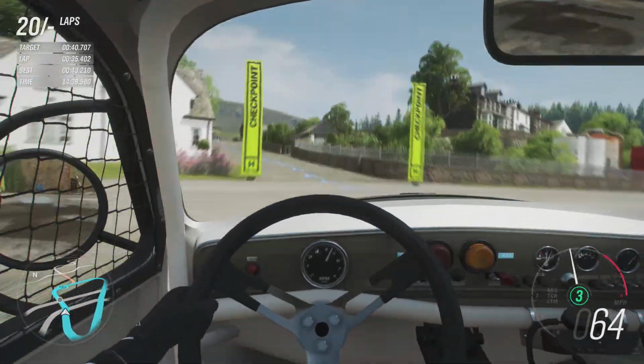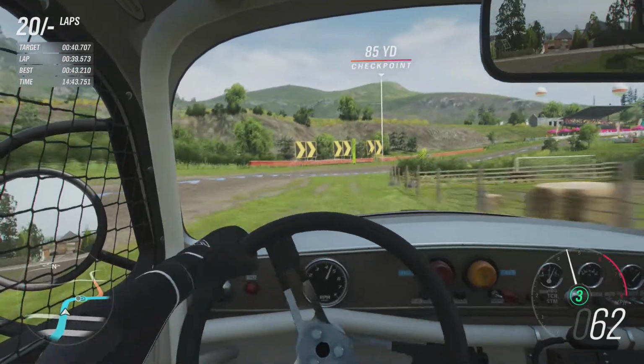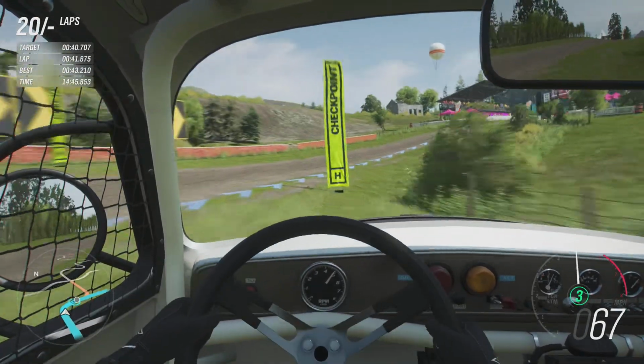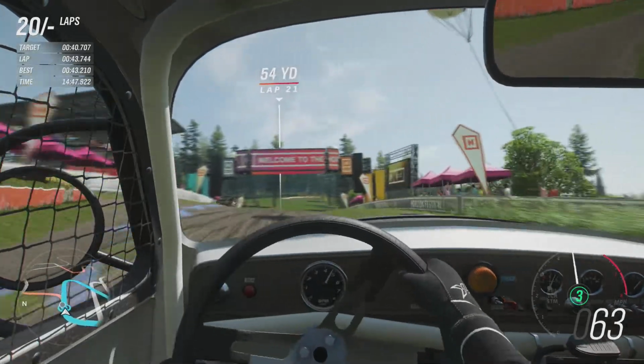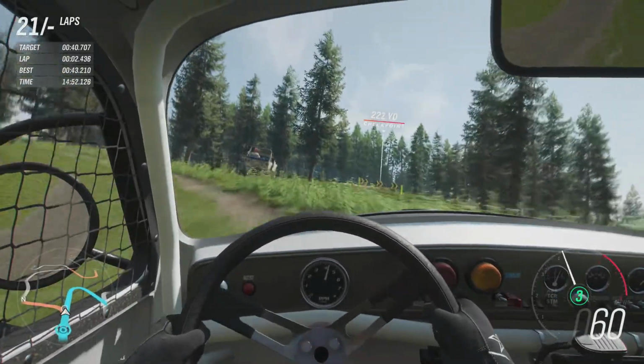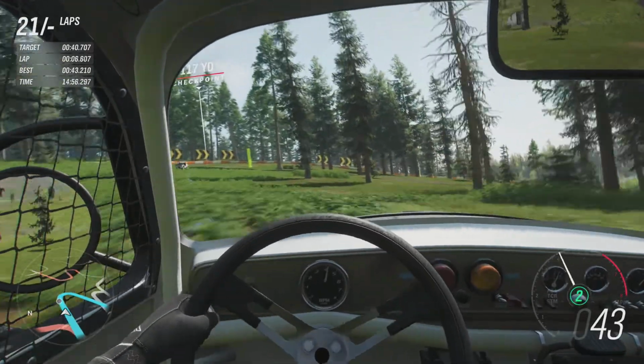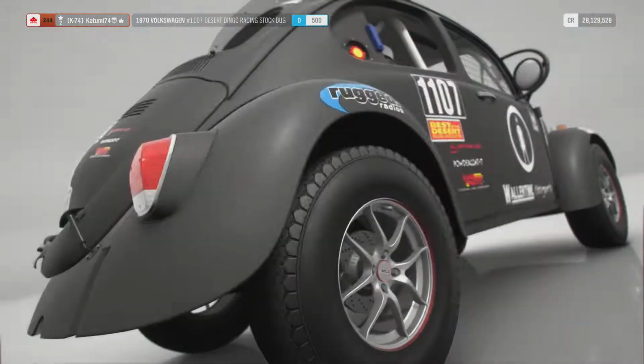Right, there we go. So I've got a 43.210. I'm in this Beetle. It's very good in the water, but everyone else has gone for the Jeep, so you might want to go for the Jeep. But there's a time that's actually beatable as opposed to what the other people have got. So I've shaved off quite a lot. That's not too bad. So anyway, let's end it.